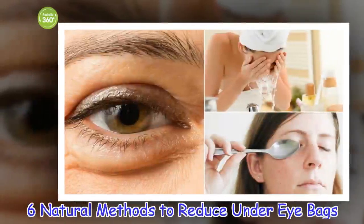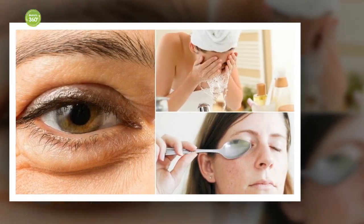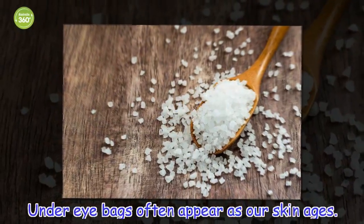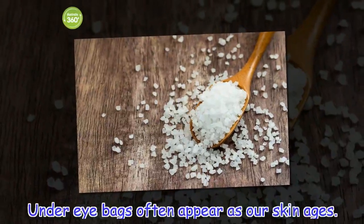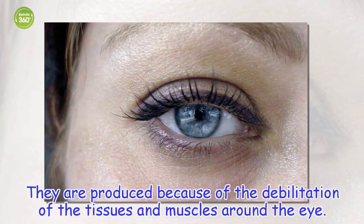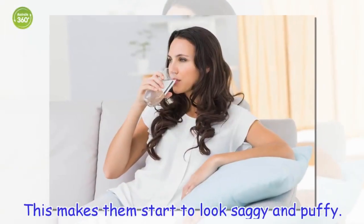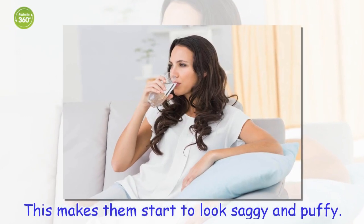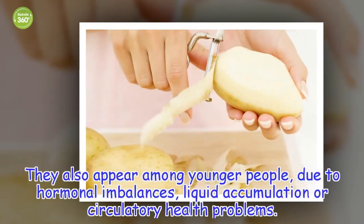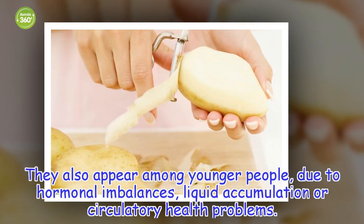6 natural methods to reduce under-eye bags. Under-eye bags often appear as our skin ages. They are produced because of the debilitation of the tissues and muscles around the eye. This makes them start to look saggy and puffy. They also appear among younger people, due to hormonal imbalances, liquid accumulation or circulatory health problems.